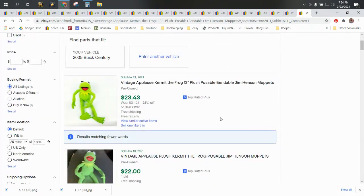I did ship him out today. You may remember him from a recent haul. He was a 50-cent wholesale buy. It is a vintage Applause Kermit. Really sad that I can't pull him up and show you his tag, because his vintage Applause tag is one of those ones that's folded in half that I like to show you guys so you know what to look for. His arms and legs do bend. I had photos showing that.